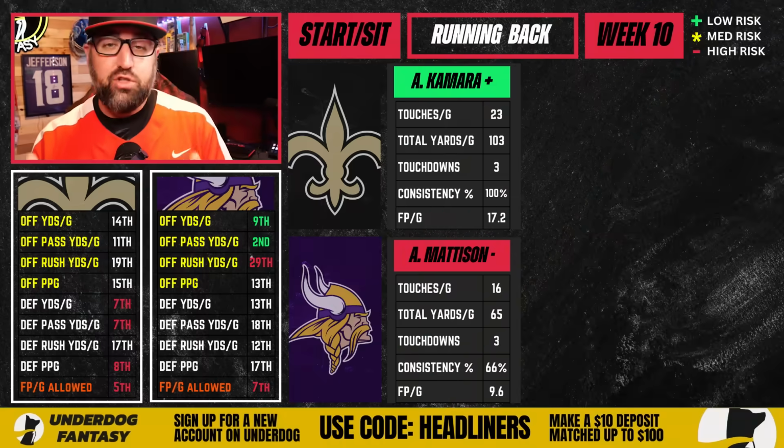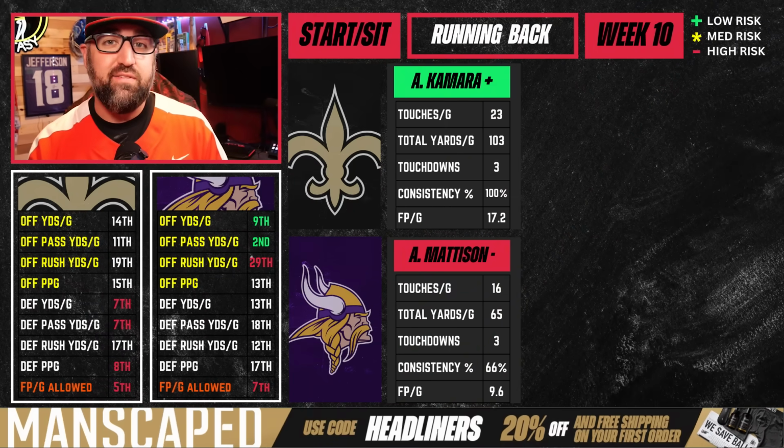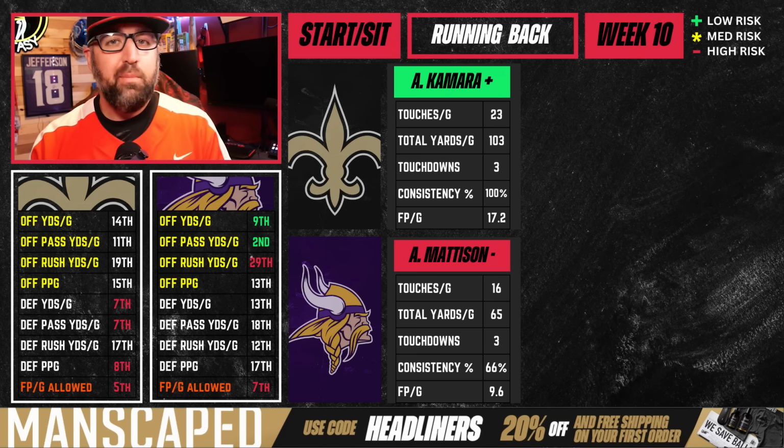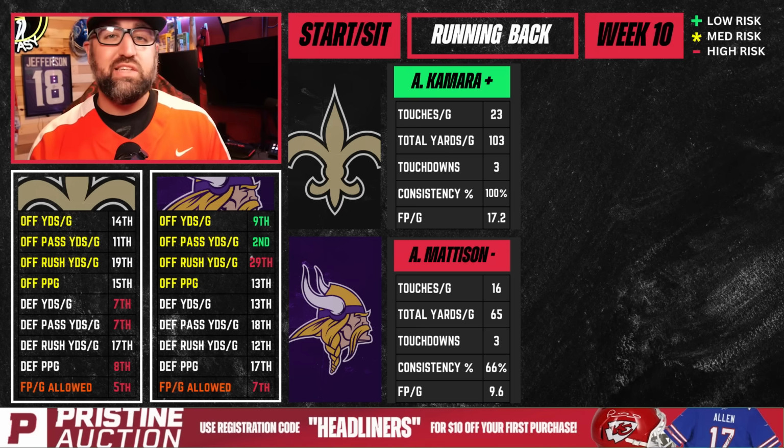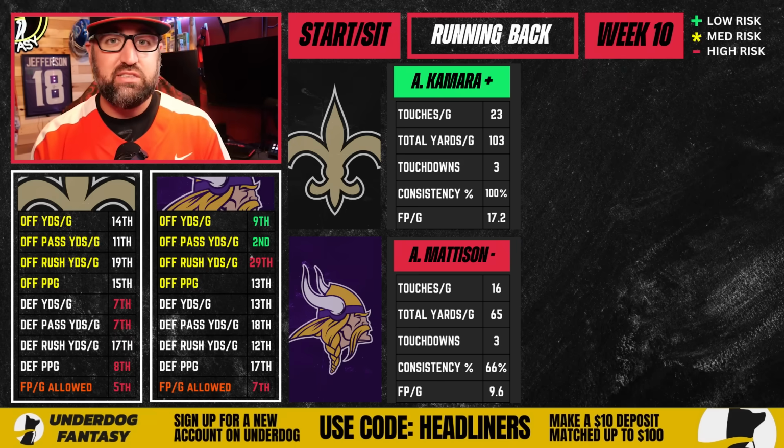A matchup of two teams, both inside the top 7 of fewest fantasy points allowed to the running back position this season. But for Alvin Kamara, the matchups haven't really mattered that much at all, because every single start since he's come back from his suspension, he's finished inside the top 24. This past week was his lowest performance to date this season, though. He saw under 10 carries for the first time all season, and his production from an efficiency standpoint just wasn't great. So what are we going to expect from this matchup against Minnesota?